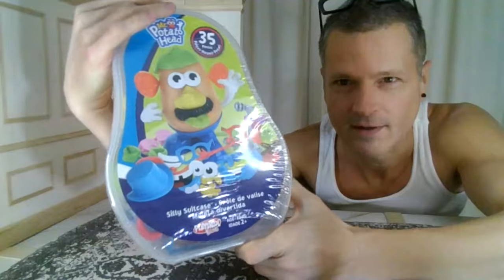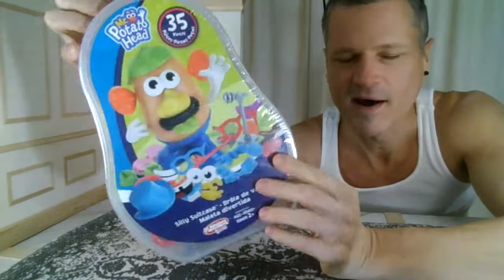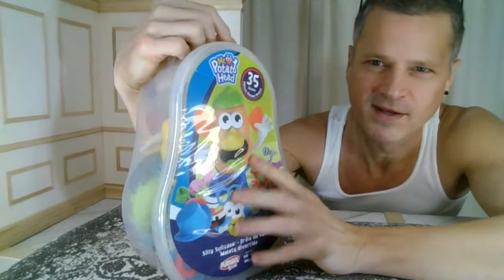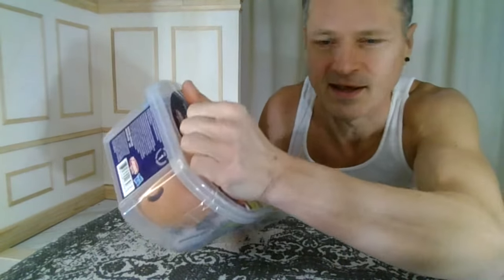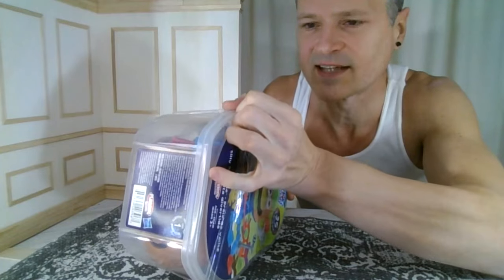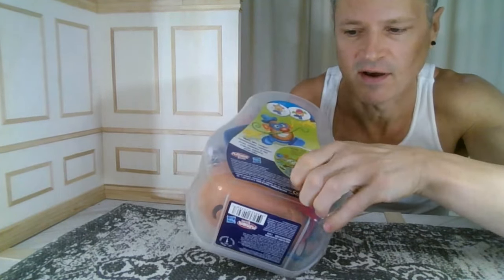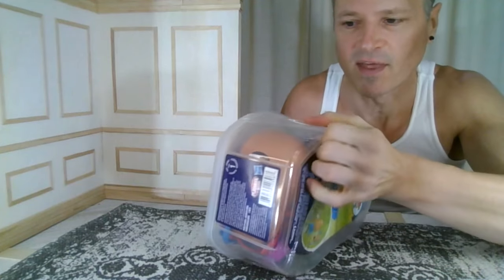I really want the Mrs. Potato Head version. However, it's not available. I can buy it from a third-party seller or something. You have no idea how hard it is to pay for things in Canada. It's horrible to track things down or get them. So I did get this from Amazon, by Amazon. The Mrs. Potato Head Silly Suitcase is also there.